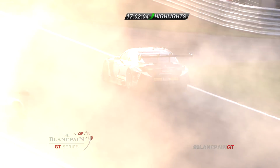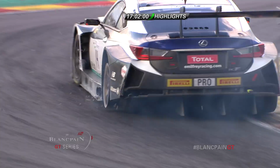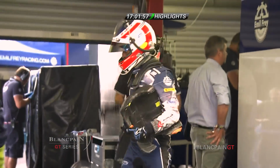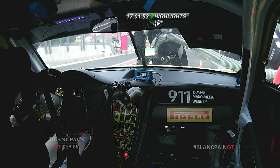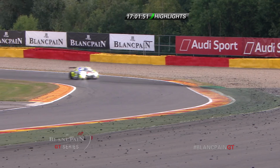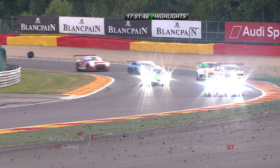And then a dramatic moment, a spin. Why was it spinning? The number 14 Lexus was spinning because it didn't have enough tyre left on the left rear. So frustration for some of the crews up and down the length of the pit lane. You can see those damaged tyres coming off. The number 911 Porsche, what a crew. Dumas, Machiavecchi and Werner, and they were out on the track picking their way up the order.